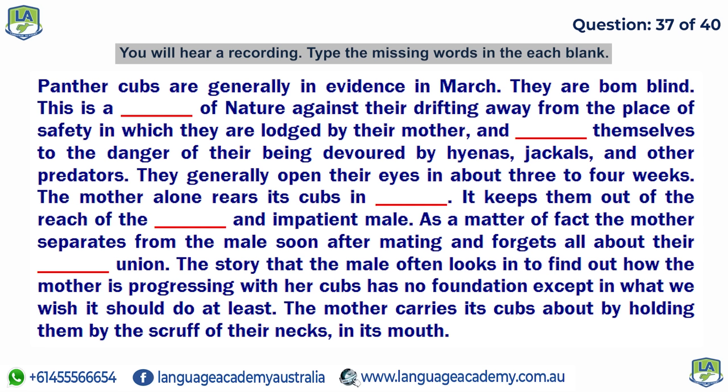The mother alone rears its cubs in seclusion. It keeps them out of the reach of the impulsive and impatient male. As a matter of fact, the mother separates from the male soon after mating and forgets all about their tumultuous union. The story that the male often looks in to find out how the mother is progressing with her cubs has no foundation except in what we wish it should do at least. The mother carries its cubs about by holding them by the scruff of their necks, in its mouth.